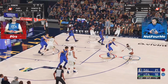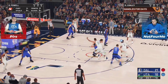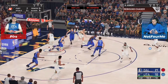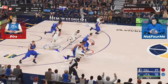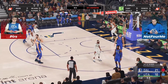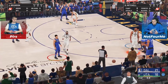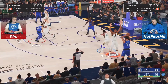Back to Conley. To the inside. Kicks it out to Mitchell. Mitchell is double-teamed. Hardaway with the steal. Here's Powell. Gobert with the block. And the reach and height of Gobert literally makes it impossible to score over him. He's able to get all over that shot.